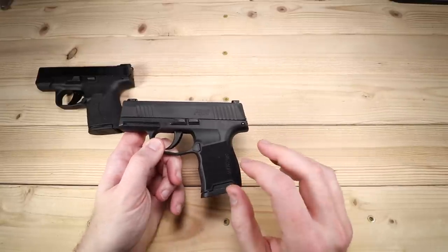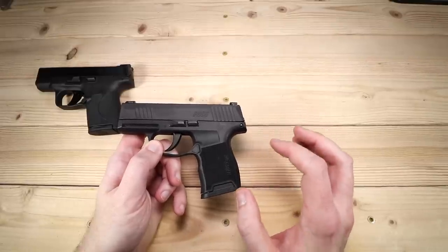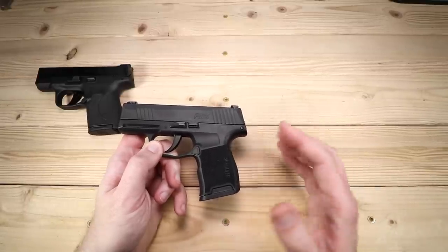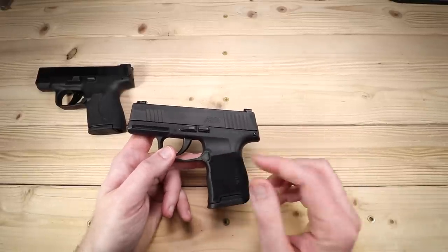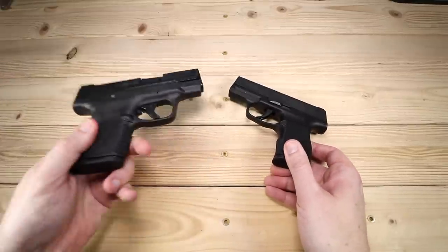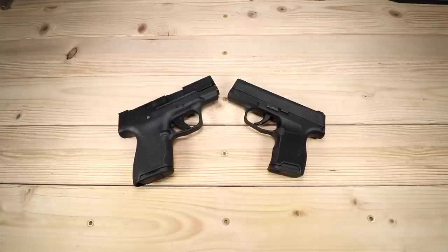The trigger on the P365 is fantastic. I would say out of the polymer P lineup with the SIGs, I think this is the best one out of the box. Call me crazy if you want, but this one just feels fantastic. And if the other P320s had this trigger, I think it would be just awesome. And I think the other P320 triggers are good, but not quite as good. Either way, the triggers on both of these are fantastic. Again, I've got that aftermarket Apex in there, which is also fantastic. But out of the box, the Shield really definitely was serviceable.